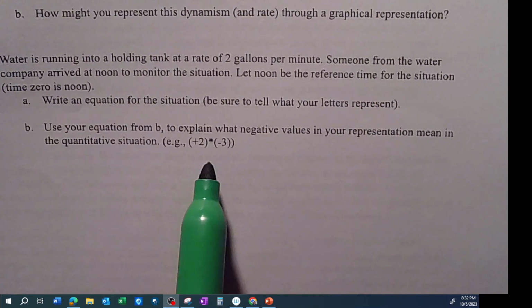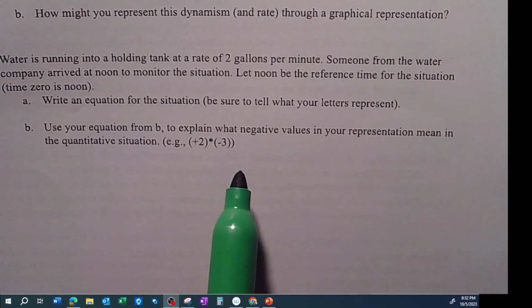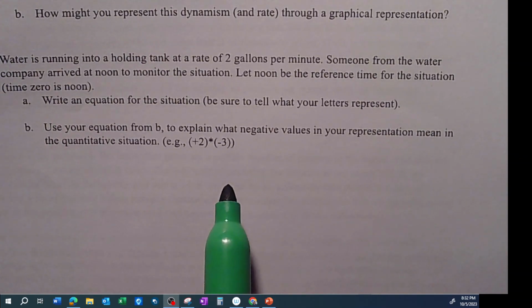I know it's confusing, so this would represent the water leaving the holding tank. That's why it would be a -3, because it's leaving. I think that should be it.